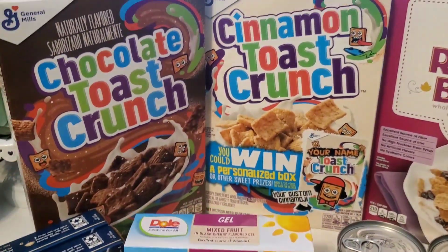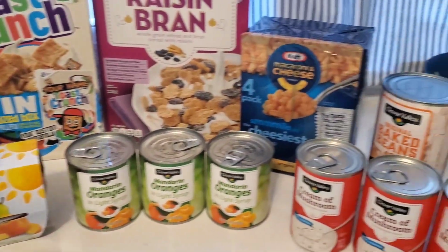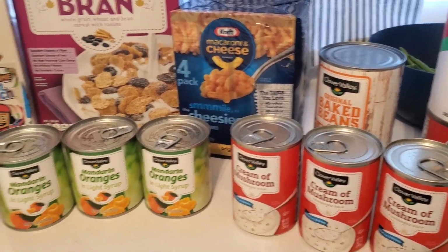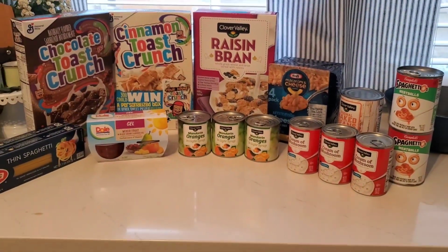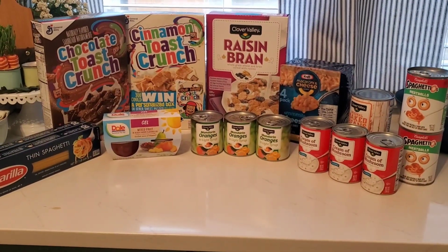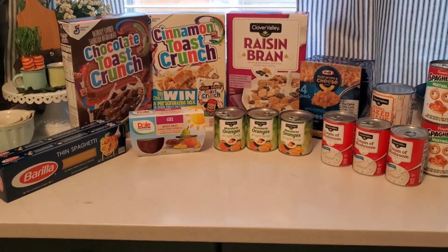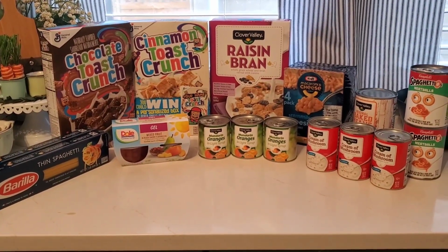My total from Dollar General was $28. I picked up some canned oranges, some cream of mushroom soup, baked beans, a couple cans of SpaghettiOs with meatballs, mac and cheese, and three boxes of cereal. I also got some fruit and jello, whatever that is, and then a couple boxes of spaghetti, and that is all for my shelf-stable items.